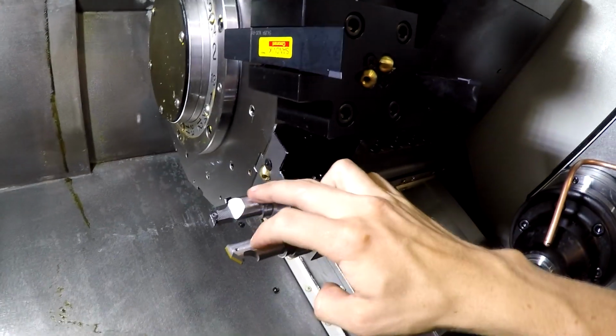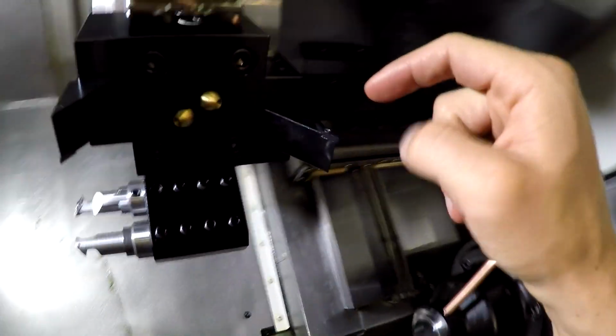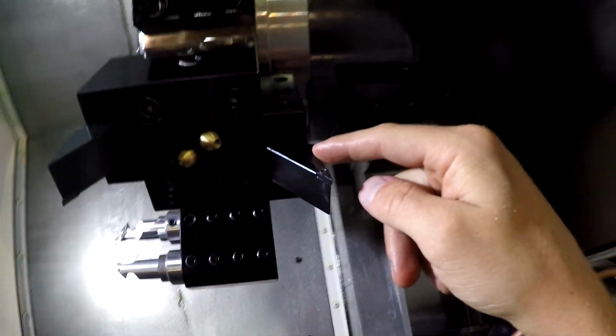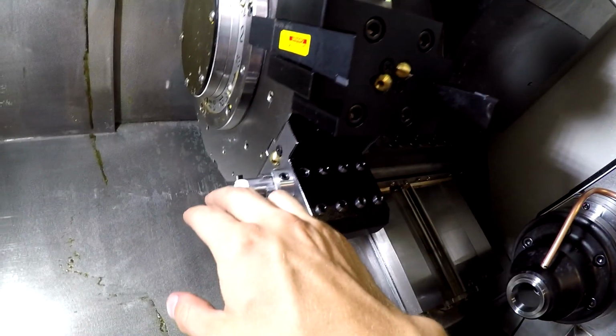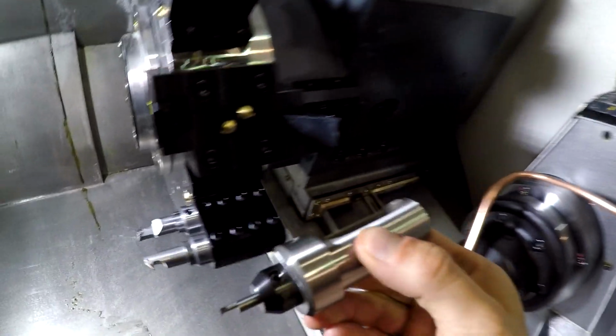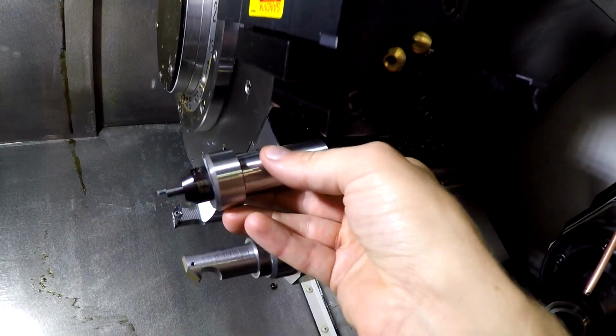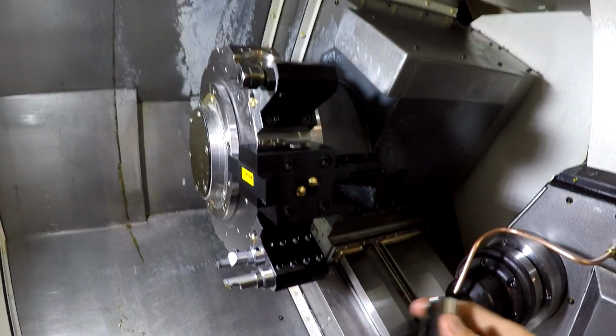I got my 2 custom tools in here, although I think I'm going to ditch that one because they found a second one like this. So now I have 2 quality insert holders. Mine doesn't really support the inserts super well, so I'm going to ditch that. I'm going to put this threader in that spot. And then I've got my drill up here, and we're going to put some live tools on there, and it's pretty cool.